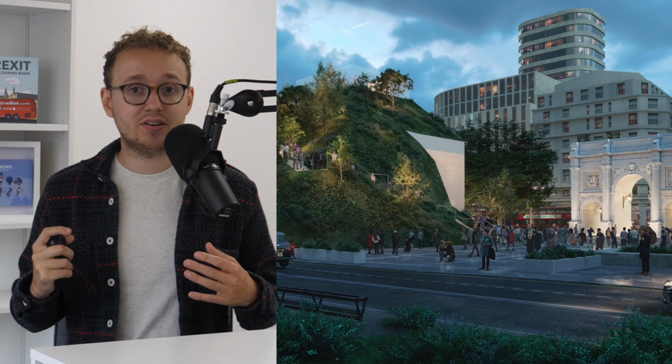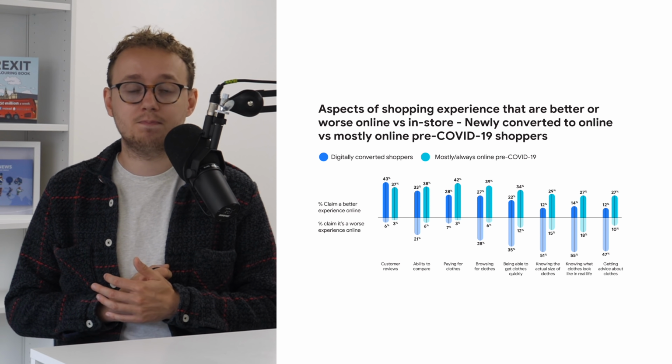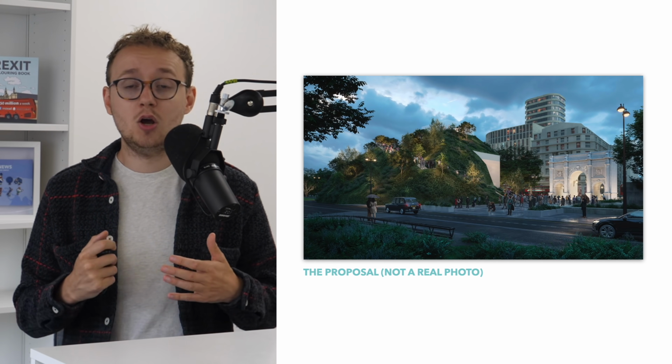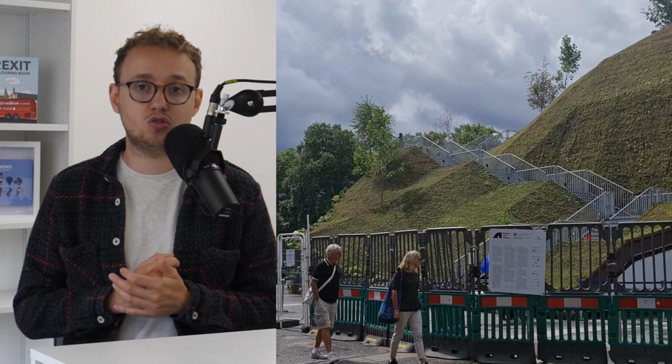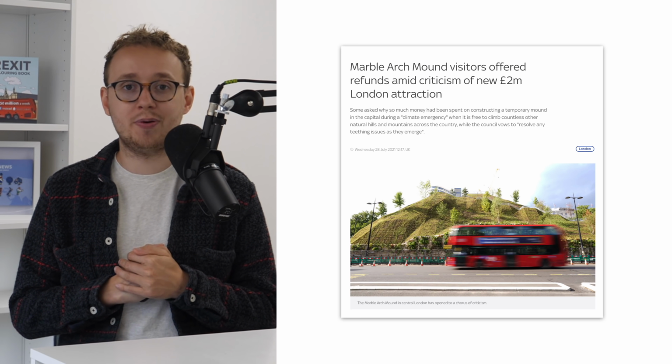However, mad idea aside, you can kind of see the logic that a wild new attraction could temporarily boost visitors and encourage spending throughout the summer and the autumn, bringing people back to physical stores and reversing the trend of people shopping online. However, these lush, verdant plans didn't really materialise, with social media quickly mocking the construction and the operators having to issue refunds on opening day.